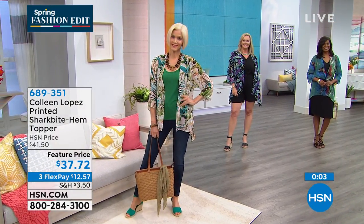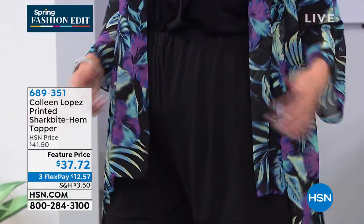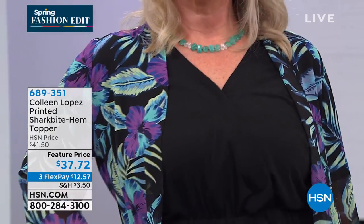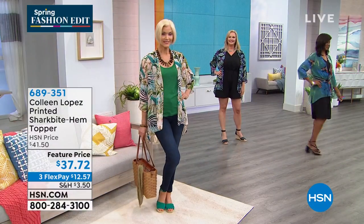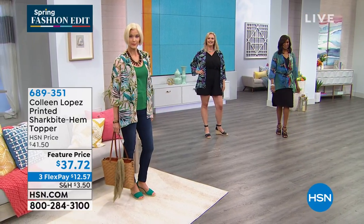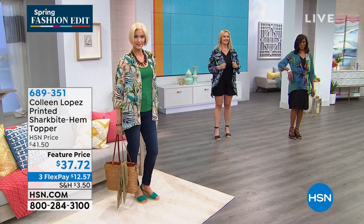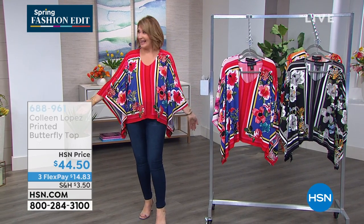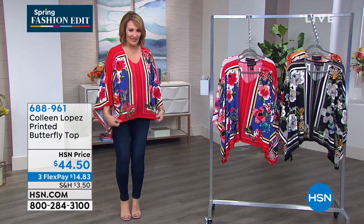And coming up next, I'm kind of excited. I have a new top. It's called my butterfly sleeve top. And I love it. I'm just going to throw it on over my little tank here to give you a little idea about it. It's such a cute little bit of fabulousness. I'll show you, because it's really fun. Isn't it pretty?